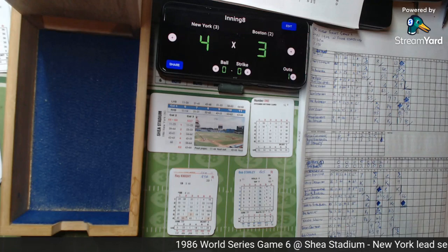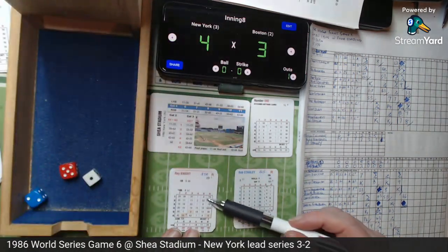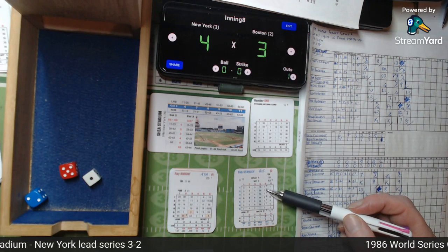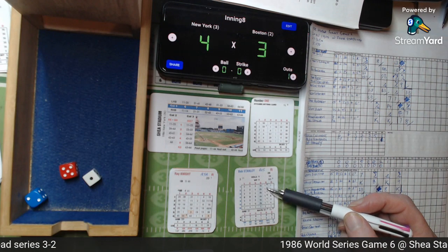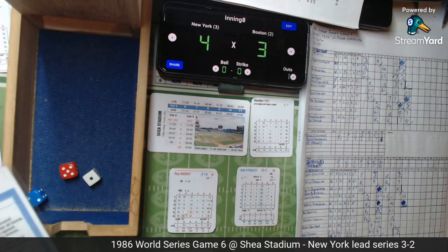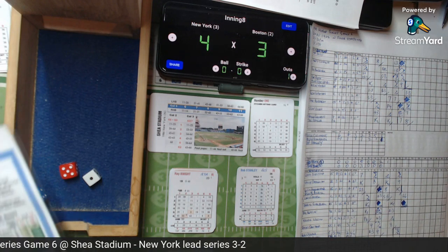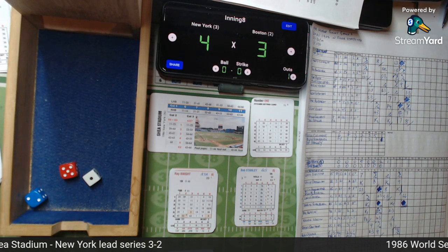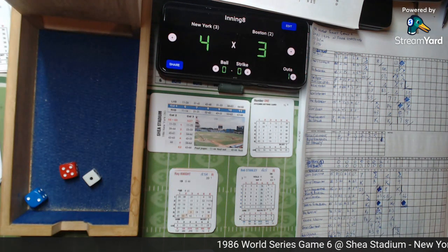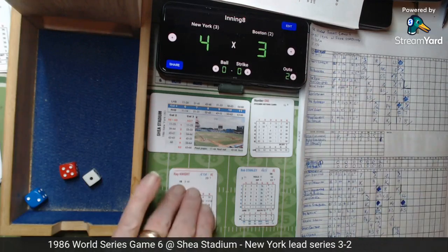Ray Knight. 1 out. 5-1 is a 4. 5-2 is a 1, which is a 5 on a 5. And a 5 on a 5 is going to ground out to third base. There is an asterisk. Let's have a look what this says. With runner on first base. Well, there is nobody on, so. Grounds out to the second baseman. And that's the second out.